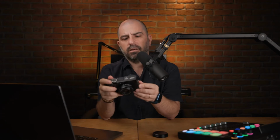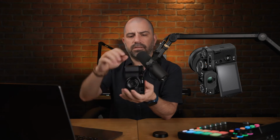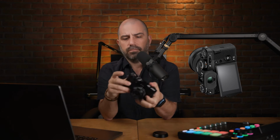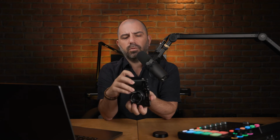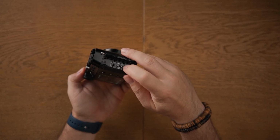On the right side, there are inputs for microphone, remote control, Type-C USB, and micro HDMI. So, I'm hoping Fuji will give us a nice feature that makes it easier to frame your shots when taking vertical photos. Right here, on the right side, as you can see, there's a microphone input, a remote control input, a Type-C USB port, and a micro HDMI port. You can connect this HDMI input to a monitor, etc. You probably know the classic connections.